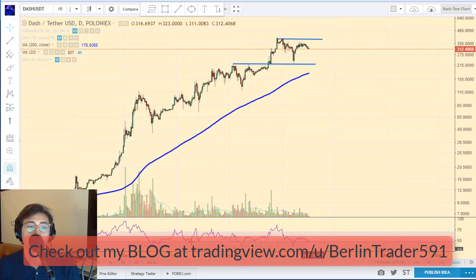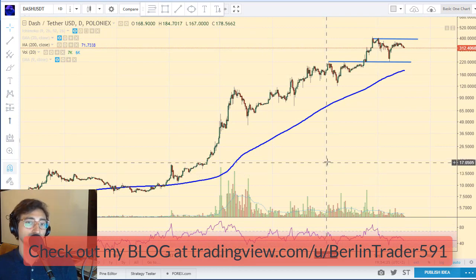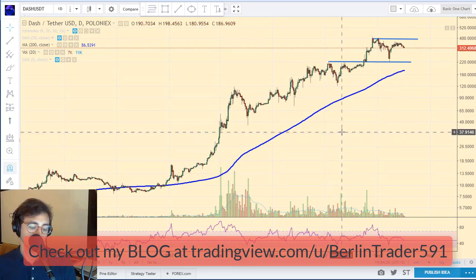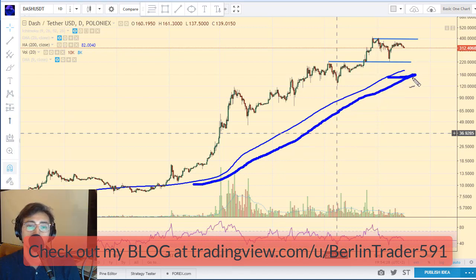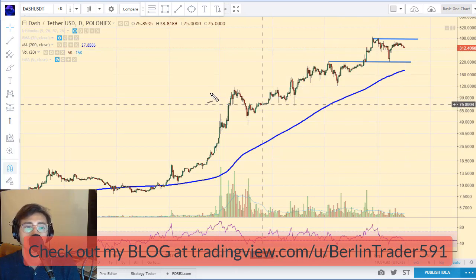Love Dash. I actually like to use Dash, to be honest. So I'm a big fan, and I really like this chart. I mean, how healthy could a crypto be? Well, as healthy as a Dash. Look at this 200-day moving average for 1 year, just going straight up. That is momentum, guys. That 200-day moving average is momentum.